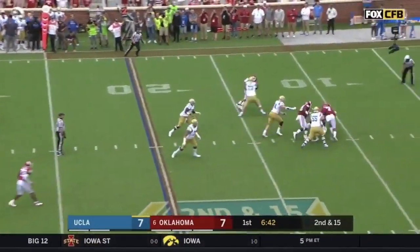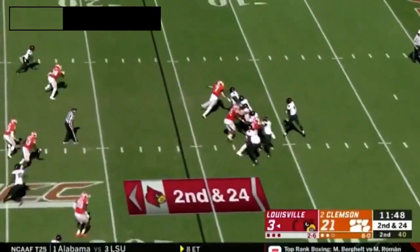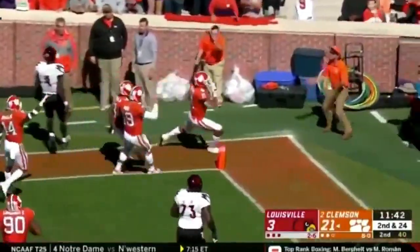Play fake. Thompson Robinson, and he is smashed. Kenneth Murray. To the top of your screen. He looks that way, and he's picked off. Pick six. Simmons with the touchdown.